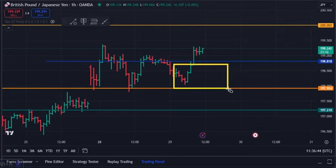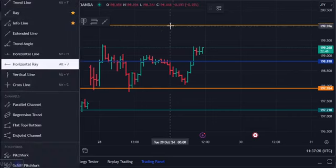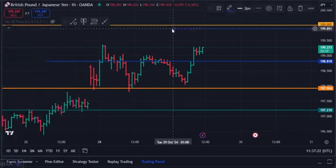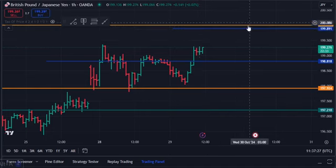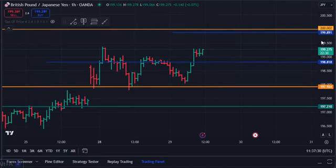Where is the next resistance level? Next level of resistance is 199.88, which is the same as the 200. It's right here, 199.89. So there's double resistance up here. If it pops through this, gets above, closes above it, it's going to 200.5. That's what we got today going on in good old sterling yen.